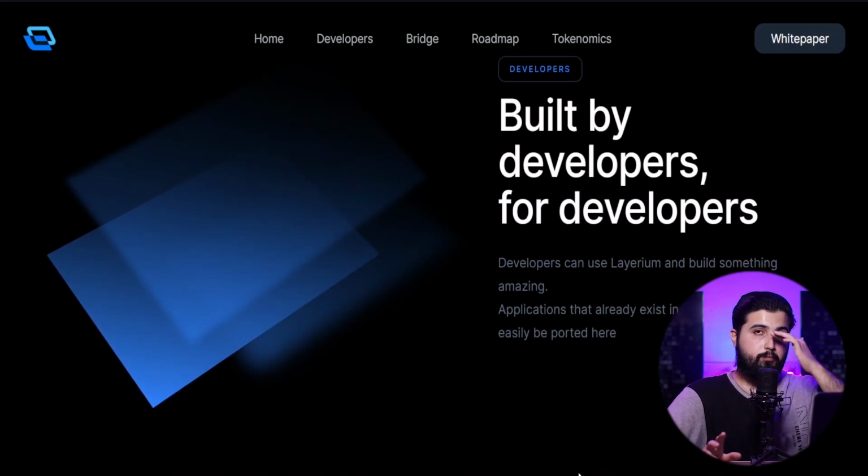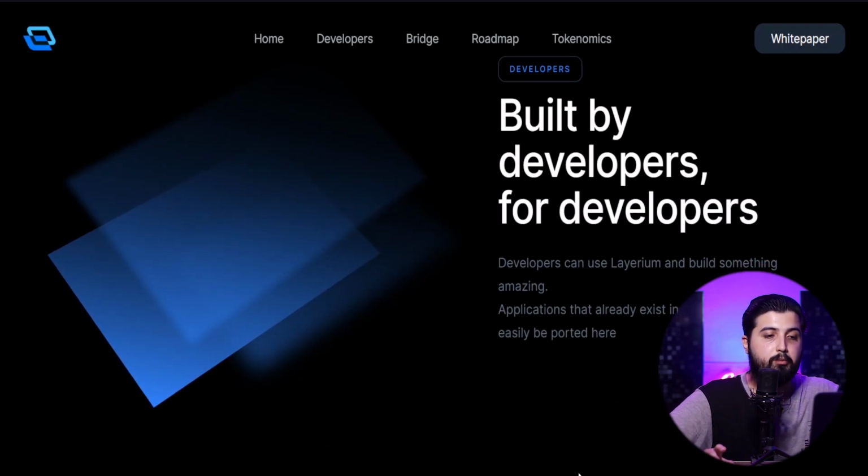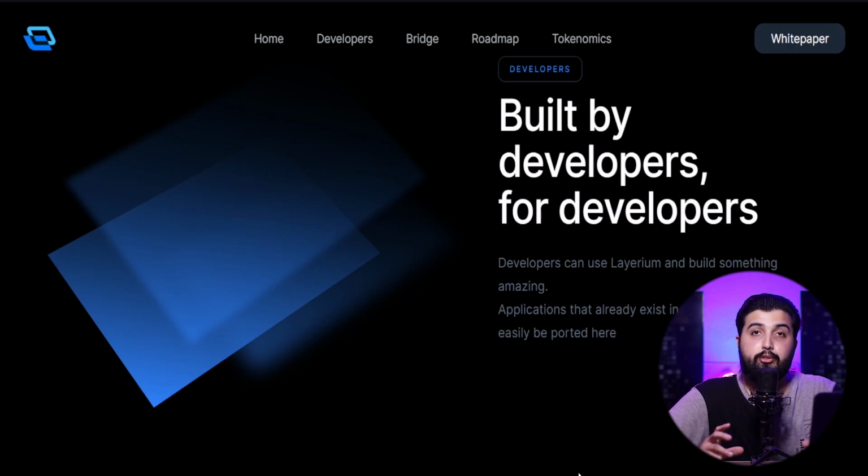So it is developed by developers, and it is developed for developers, so they can use it and build something amazing. This is really facilitating their job. Applications that already exist in the EVM can easily be ported here. That is the perk of the Ethereum virtual machine and the blockchains that are compatible with it, because they use the same language to execute the application. So it doesn't matter in which blockchain you were.